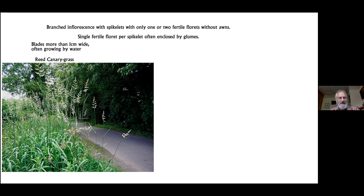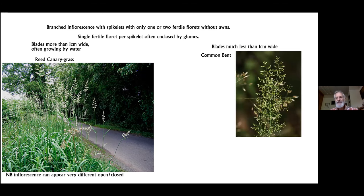And a little caveat again here, the inflorescence can look almost like a simple spike when it's closed up. However, those broad leaves and the fact that it's usually by water is pretty helpful with that one. And if the blades are much less than a centimetre wide, we're coming back to our common bent, and our creeping bent.